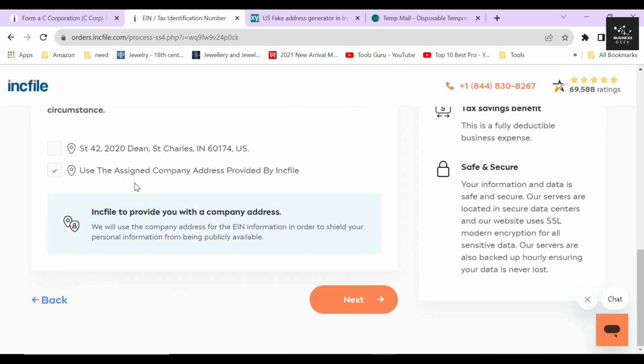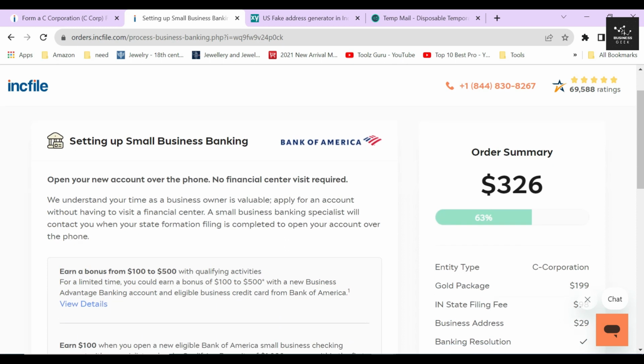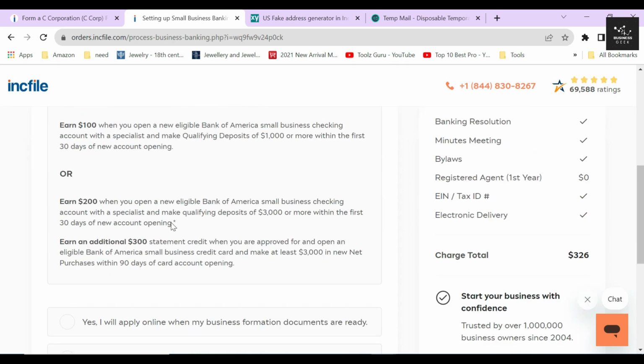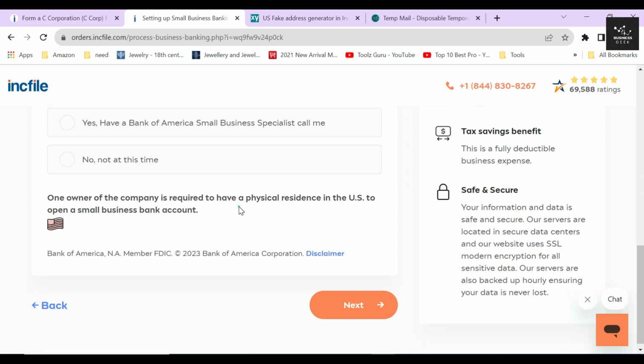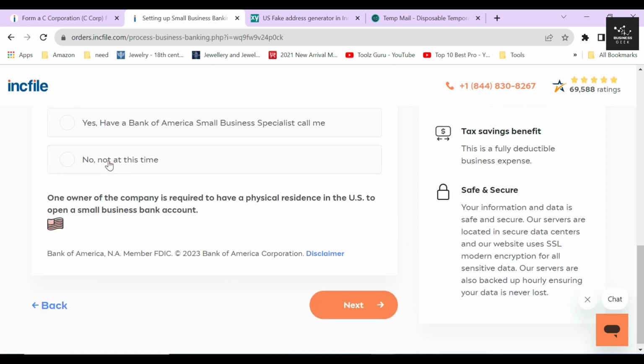In the next section, IncFile will ask you whether you will set up a small U.S. business bank with Bank of America. Remember that this option is only available if you are a U.S. citizen or are currently living in the USA. If you are from outside the USA, then you need at least one member of your corporation who has a physical residence in the USA to avail this service. I highly recommend everyone to pick up this service if possible. But, for the sake of creating this video, I will select on Not This Time option and click on the Next button.